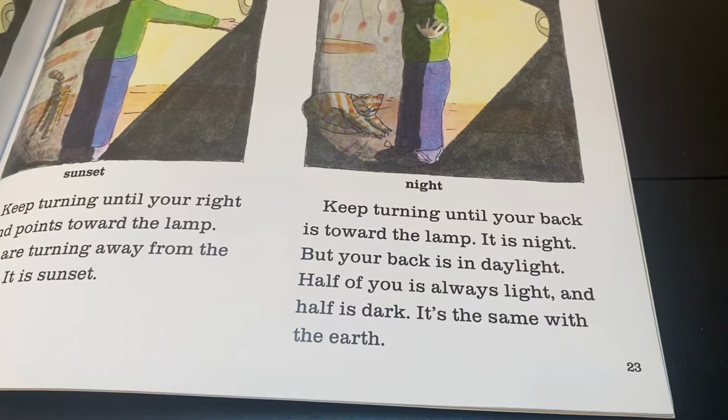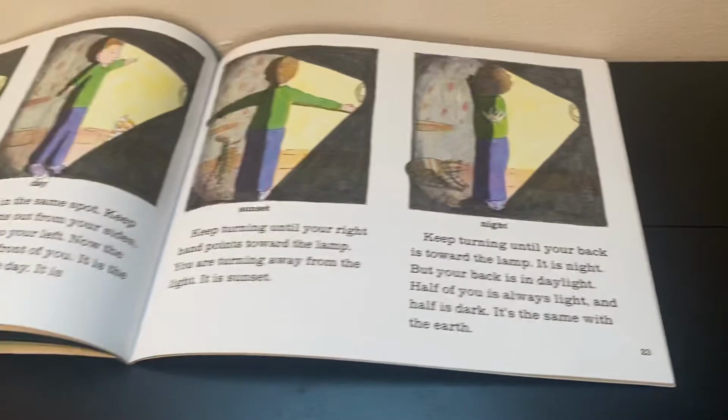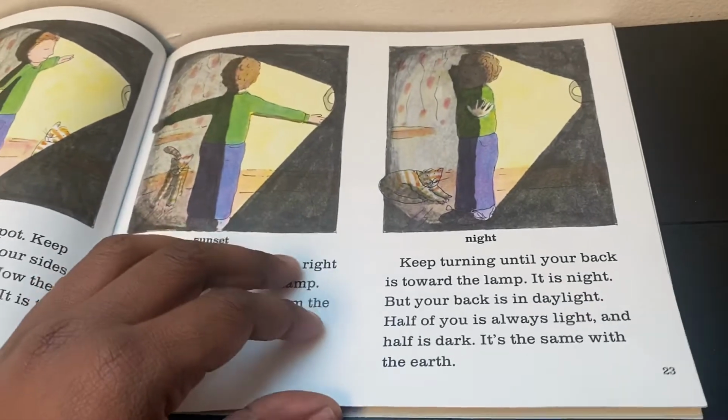It is the same with the earth. Oh, this isn't it is. It's the same with the earth. So you guys notice, even teachers have to go back to make their reading smooth sometimes and make their reading make sense.